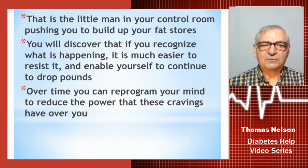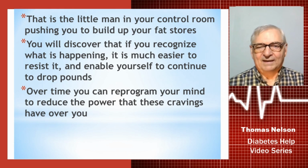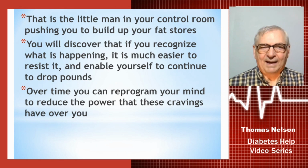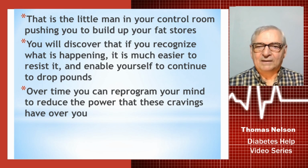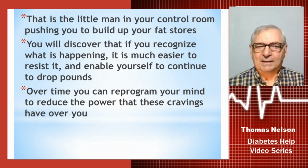The little guy in your control room is pushing you to build up your fat stores. That's his job. So you'll discover that if you recognize what's happening, it's a whole lot easier just to resist it, to enable yourself to continue to drop those pounds. That's covered quite extensively in the video lesson on roadblocks to weight loss as well. So over time, you can reprogram your mind to reduce the power that these cravings have over you.